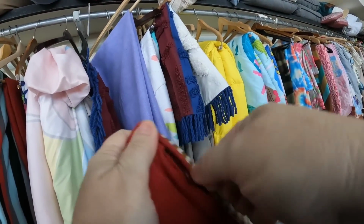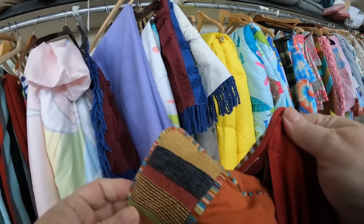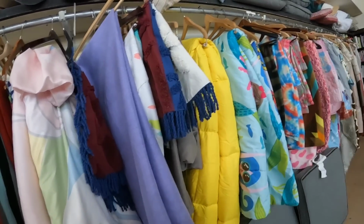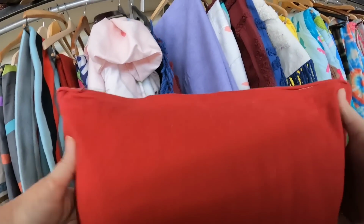I think I'm going to leave the Santa. I'm looking to see. Look, it's got a pillow inside of a pillow. I was wondering if the pillow inside the pillow might be worth something. That is very possible, so don't forget to check inside of the pillows. Hopefully it wasn't, because I put it back.